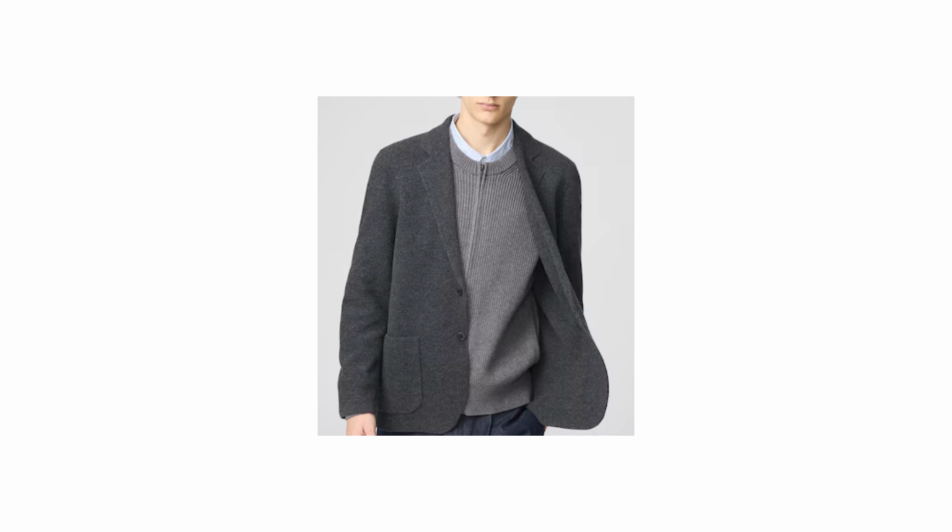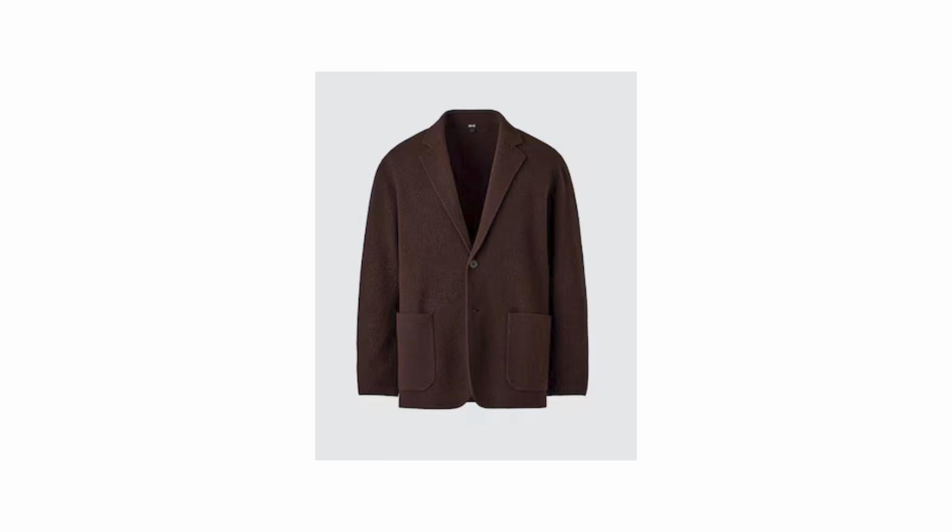Fun thing about this knitted jacket, I went into Uniqlo the other day, went into the store, and this one immediately caught my attention. The knit, just that material looked very interesting. I love the texture of it. I was just so impressed with the way that it felt, the way that it looked.